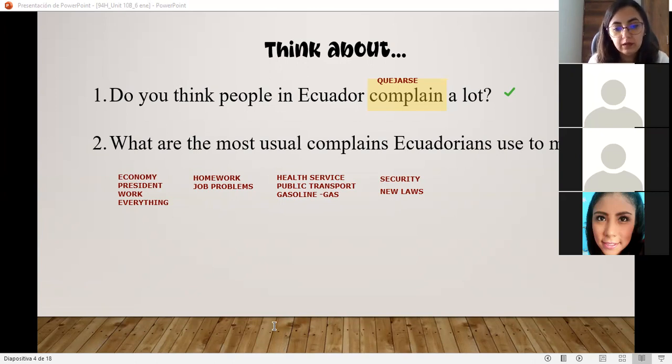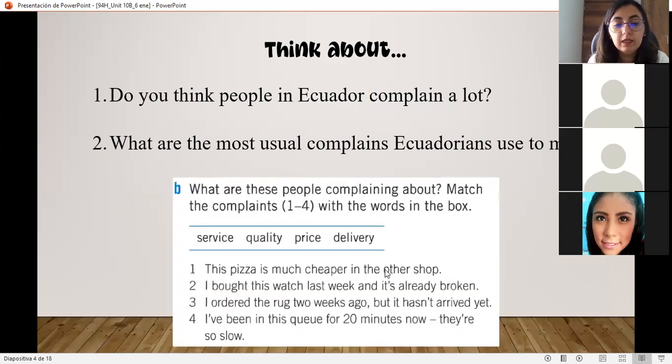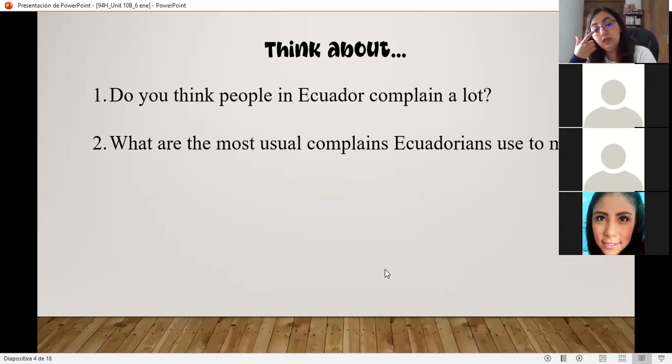So, as you can see here, Ecuadorians used to make or complain about almost everything. Sí, nos quejamos casi de todo, todo el tiempo. So, instead of working, we used to make complaints. We're going to see what happened and if other countries are as complaining as we are. Sí, vamos a ver qué otros países son tan quejumbrosos como nosotros. Okay. So keep in mind the answers you made. Sí, vayan recordando todas estas respuestas que me dieron de que nos quejamos, porque las vamos a ocupar luego.